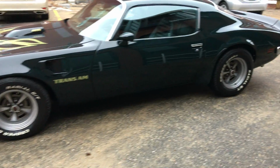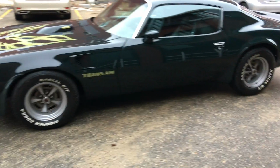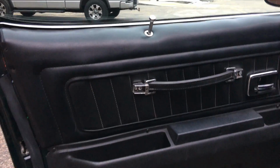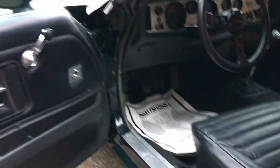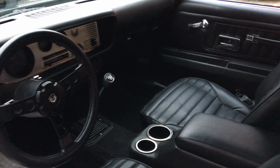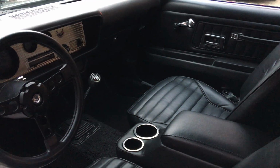Interior is in beautiful shape. It mostly is original. Get inside here and show it to you. It's a beautiful interior. Again, most of it is original, and still in excellent shape.